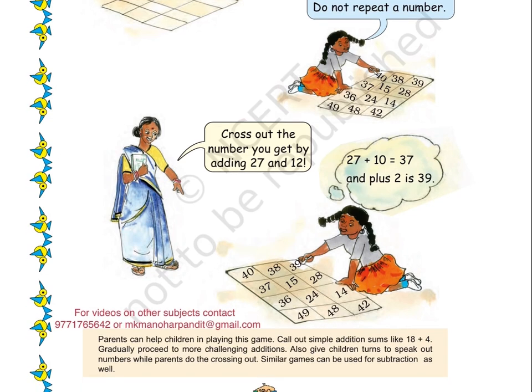In picture 3, teacher is saying, cross out the number you get by adding 27 and 12. In picture 4, the girl is thinking, 27 plus 10 is equal to 37 and plus 2 is 39.